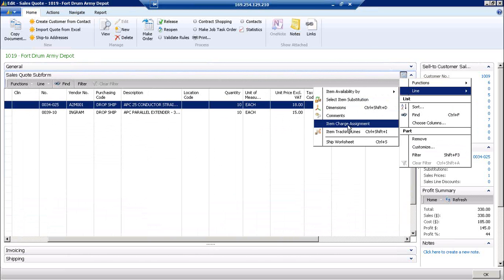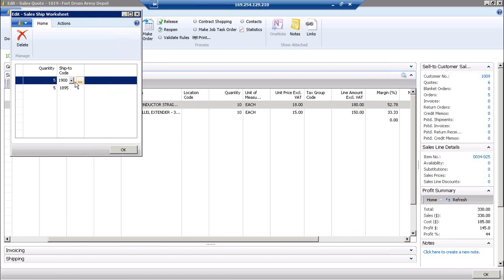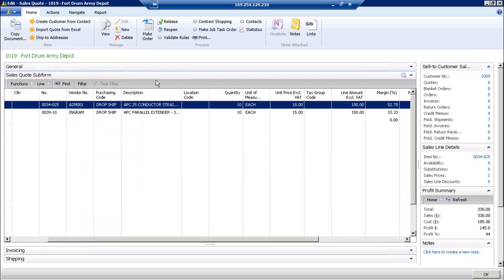Another thing related to quoting is you also can identify from a shipment perspective where all of the items are being shipped to. So I had 10 of this individual item, but in this example, it was going to my Fort Drum Army Depot, and it could be going to different addresses at Fort Drum.